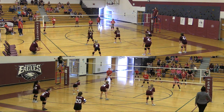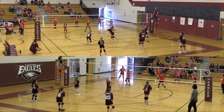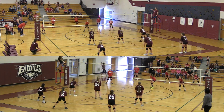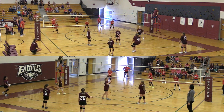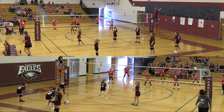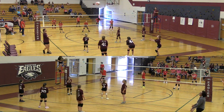Cashton a couple points away from getting the split here. Let's see what they can do. That one's just out. Well, here's Willow serving on the top half of the screen. Nice serve. Good return here by Cashton, though, to get the point as well. Speaking of point, it's game point here in the bottom half, and that ball just went out of play.